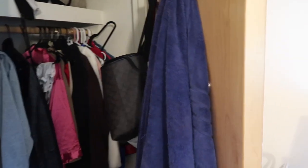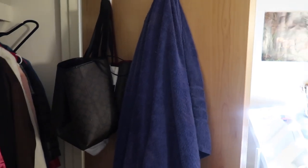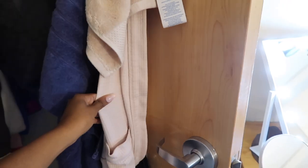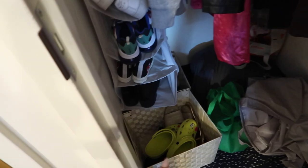When you open up the closet, you see everything that's in here. There was nothing on the door. I bought these command strips because when I stayed here over the summer, that door had hooks, and I just felt like, why shouldn't I have hooks? Anyway, I put my bags here, my tote bags. This is my towel, my face towel, and my robe. These are my handbags down here. Down there are my laundry things.